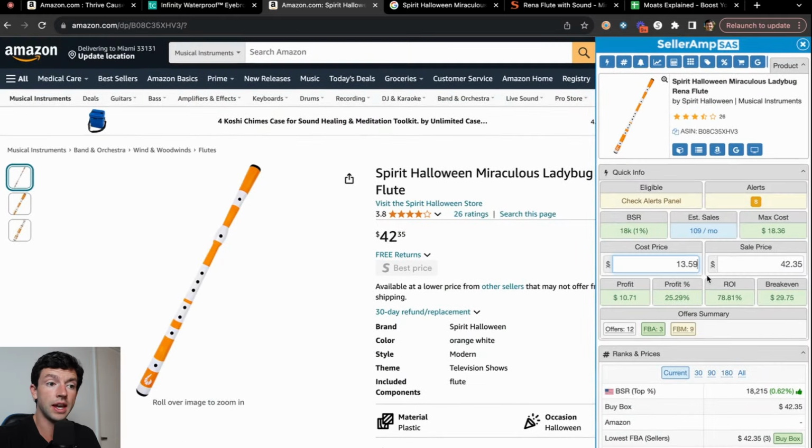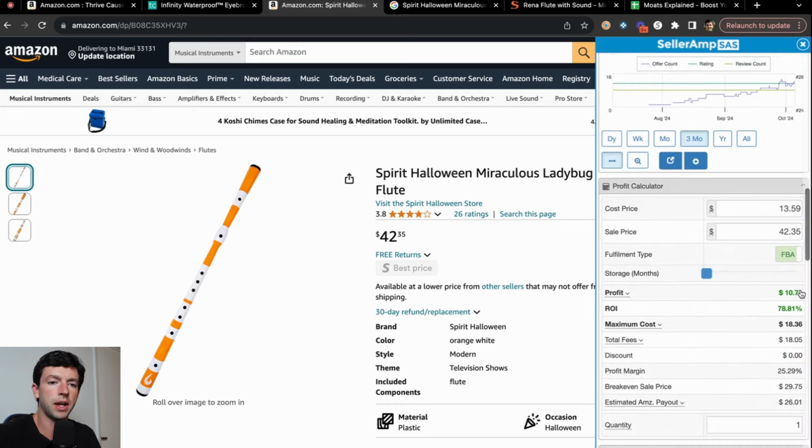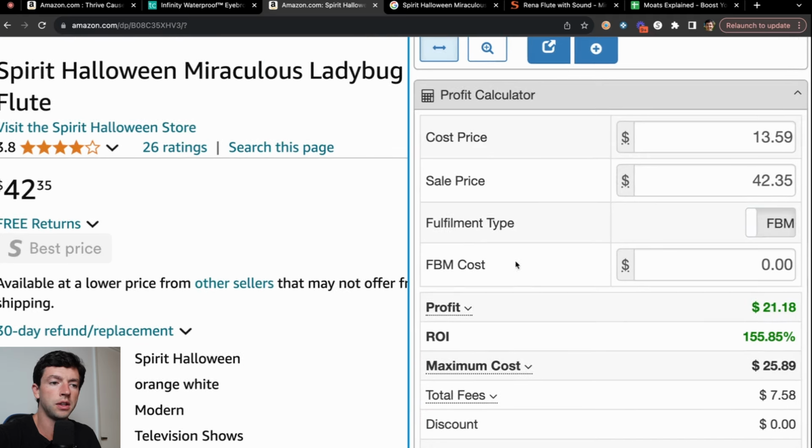So what I want to do in this case is, because it's a tight time frame and Halloween's coming up, I would probably want to not take the time to actually ship this off to Amazon FBA. I would want to go ahead and merchant fulfill this product directly to the customer. So what I'm going to do for that is I'm going to scroll down here on SellerAmp and I'm going to toggle over to the FBM calculator. But I have to add in the FBM cost right here.